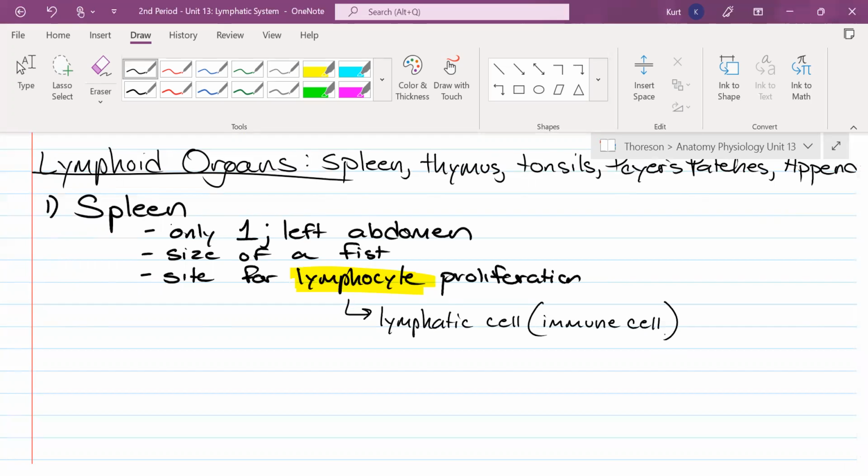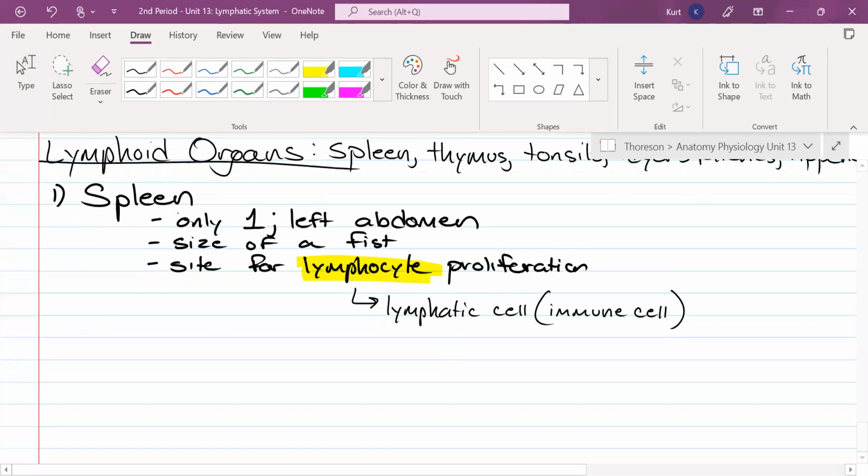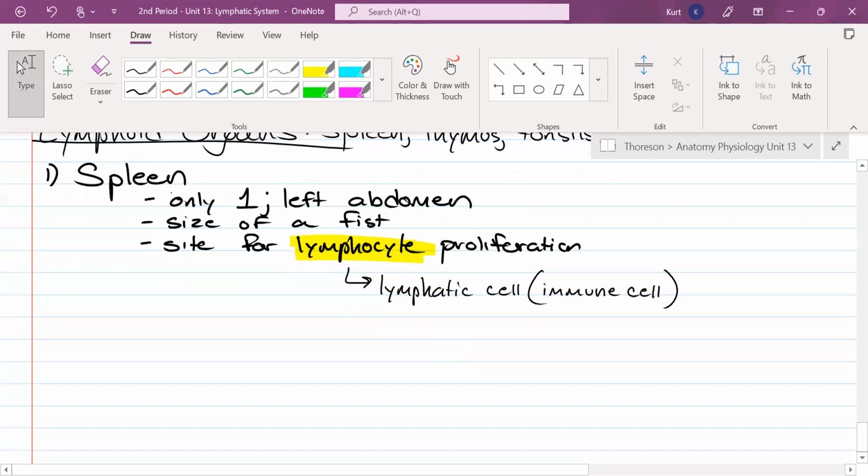You're going to be hearing the word lymphocyte a lot on Tuesday and Thursday. If you've ever heard of T cells and B cells, those are lymphocytes. I know you've heard of antibodies. Antibodies come from B cells, and B cells are a type of lymphocyte. We call them B lymphocytes. So you have B lymphocytes and T lymphocytes.